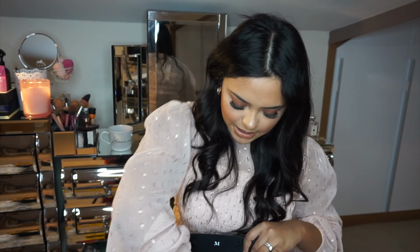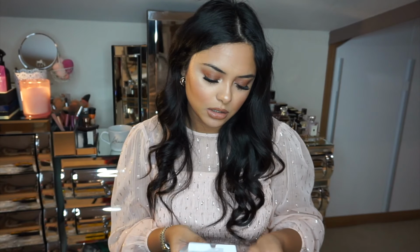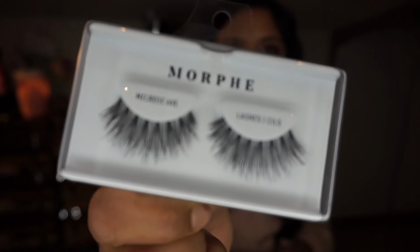Okay, let's put these down. Next up, I bought some lashes because why not? They are the cheapest lashes ever in Morphe. I think they're like £4 or £5 and I love them so much. So I bought three. Oh, I didn't even realize I bought three. I bought these in Melrose Avenue. These are in Melrose Avenue.